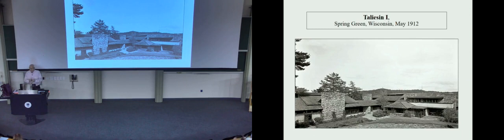Taliesin is a Welsh name, and it means rising brow or shining brow. And the house is built on the brow of a hill. Taliesin was a very early, mainly mythological figure in the Welsh literature. He was a sort of bard and a writer, but it's rather like the Arthurian legends. He's not necessarily a real figure. And Taliesin, therefore, is named after this bard from the Welsh tradition.